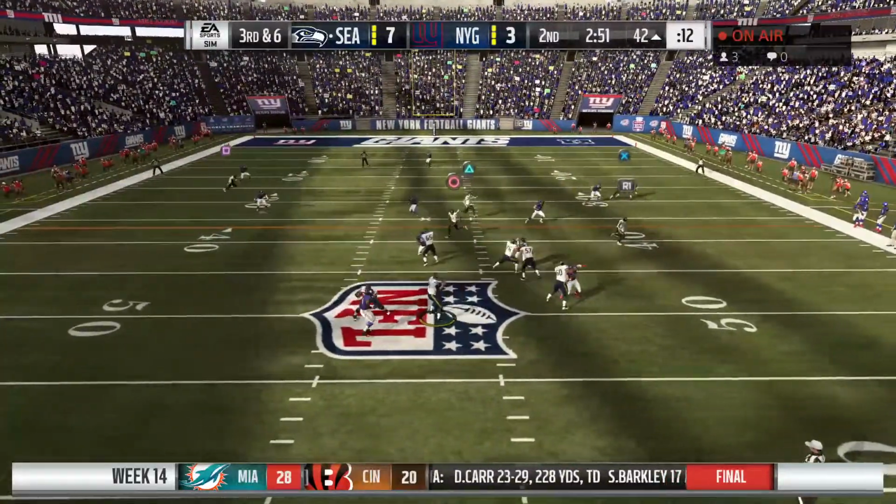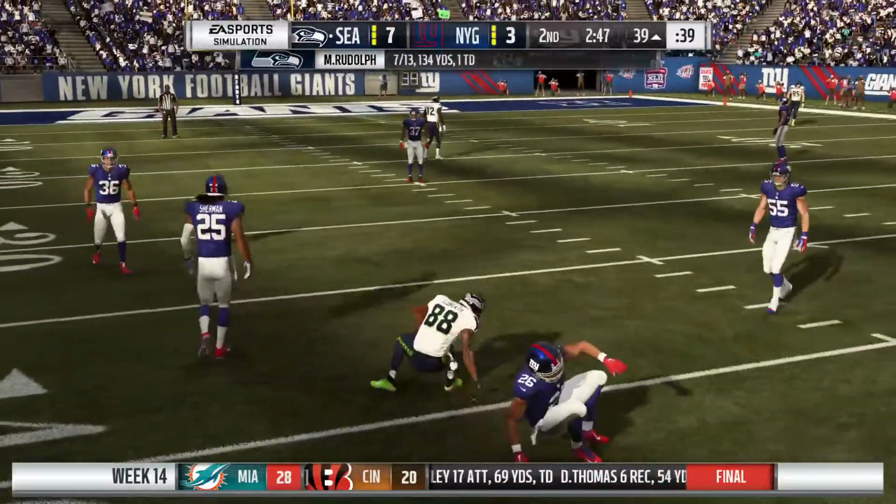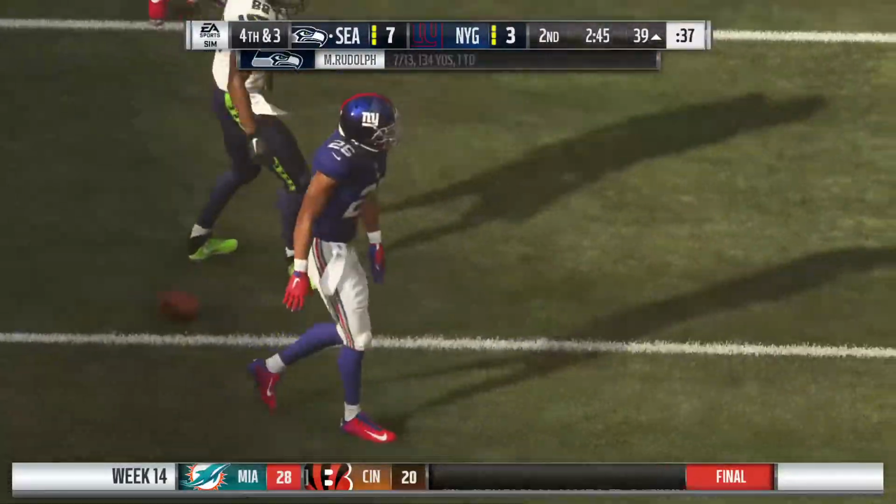Throwing on third down, here's Rudolph. And a quick throw here, that's complete. And he'll get it inside the 40 to the 39.